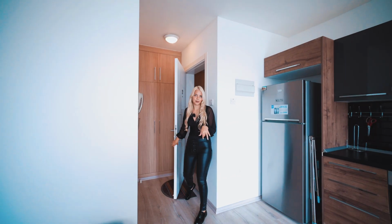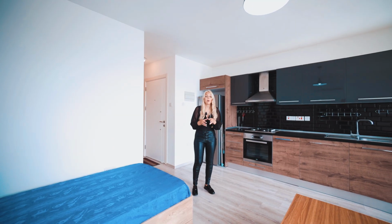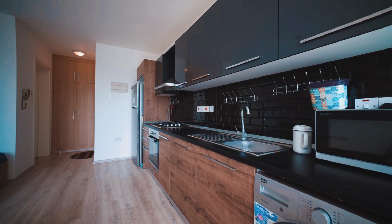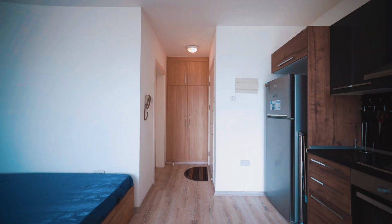Let's watch the first apartments here. So it's a studio, and let's speak about what is included in the price. Everything is included in the price: furniture, electronic devices. And I want to mention that in Northern Cyprus, studios are usually very long or really wide. So this studio is wide.